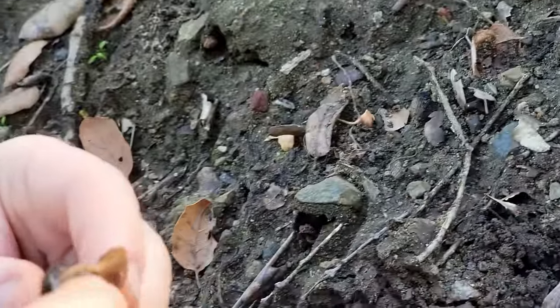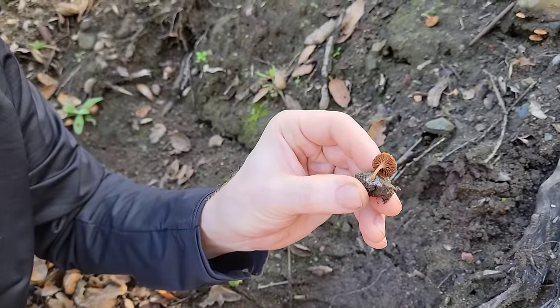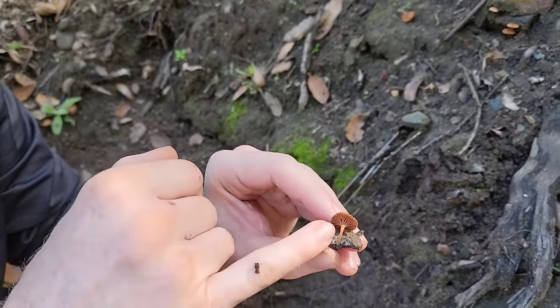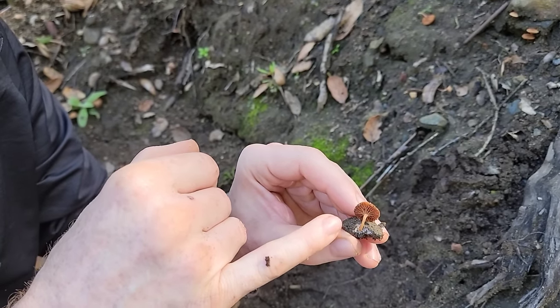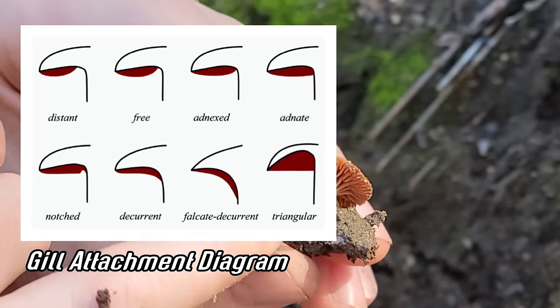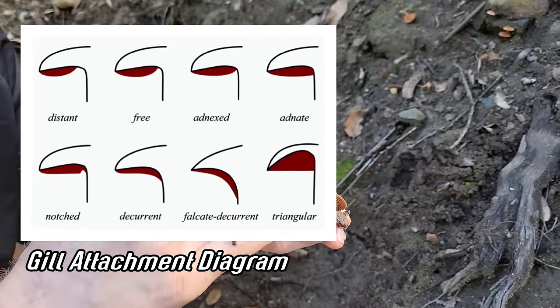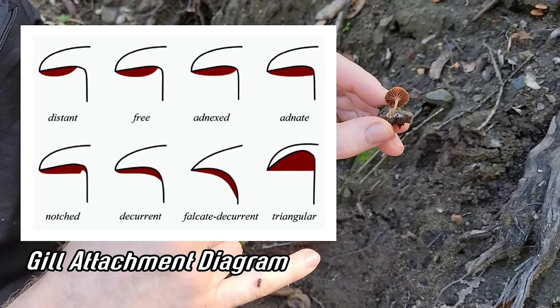So decurrent gills as opposed to what would be the... Free is the most opposite of that, because free gills never touch the stem at all. They just arch back up towards the underside of the cap before they hit the stem. That's what you see in Amanita. Usually they're just attached or notched, so they touch the stem, but they don't run down it like this.